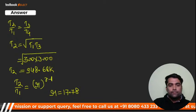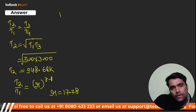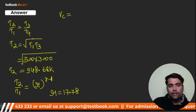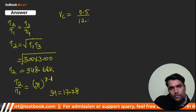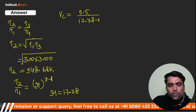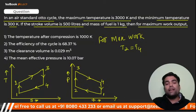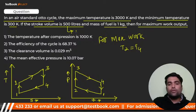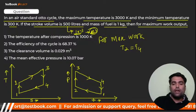But before that, let me calculate VC. So my dear, VC क्या हो जाएगा बच्चा? 0.5 divided by 17.78 minus 1. Just wait a minute. So what is 0.5? You can check it, stroke volume VS. मीटर क्यूब में कर लिया इसको, 10 to power minus 3 से मल्टीप्लाई कर दिया, that will get 0.5. इसको 10 to power minus 3 से मल्टीप्लाई कराया to convert it into meter cube, right? I hope you got it बच्चा पार्टी.